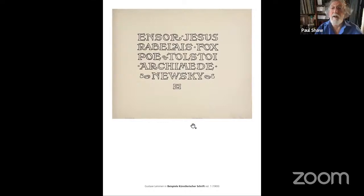So the key figure in the Viennese lettering is this man, Rudolf von Larisch, who I mentioned a minute ago when Stephen Coles talked about these burnt cork letters. Von Larisch was an official in the Viennese government. And he had a lot of connection with documents and became interested in the history of writing and became a lettering teacher in Vienna and had an influence even in Switzerland and in Germany.